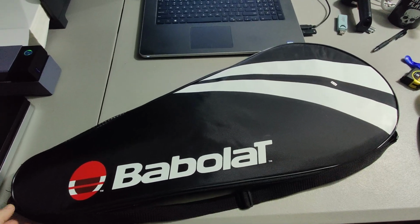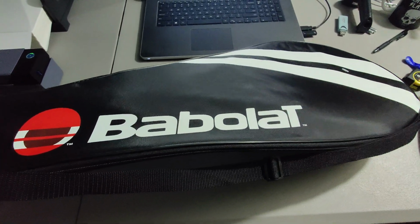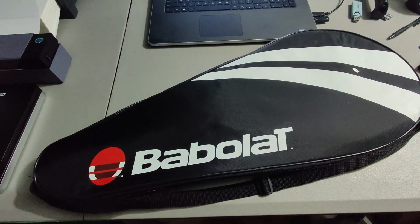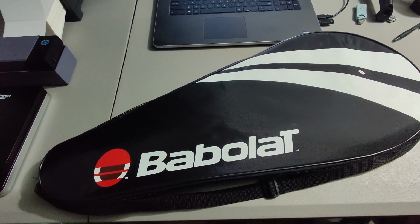Here is a nice flip. I bought this at Goodwill for $3.99. It is a tennis racket, XS 109 sweet spot. Ended up selling it for $70 plus shipping.